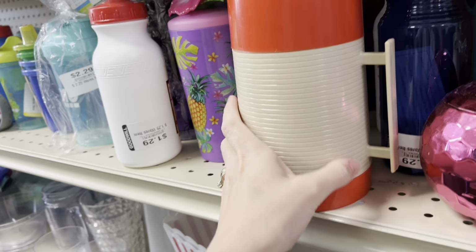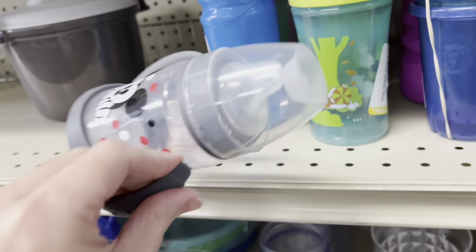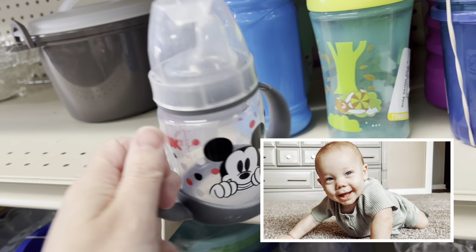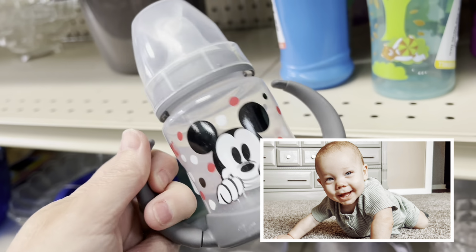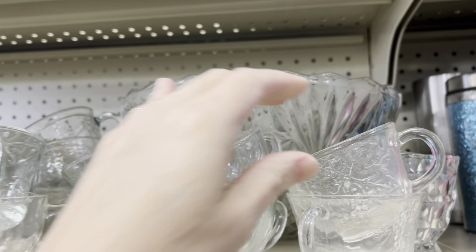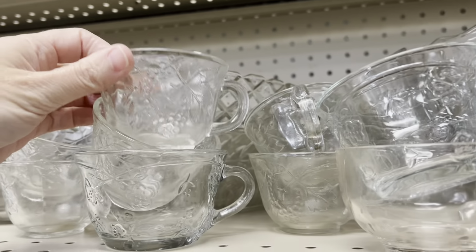So my sweet little Channing, he is the baby of the crew. He is in need of some little cups or bottles with the handles, Kelsey said. He is 8 months old and he is still not wanting to hold his own bottle. So I saw this, and for $1.29, I thought she could clean this up and sanitize it. It looked brand new, and hopefully it might help and encourage him to hold his little cups.